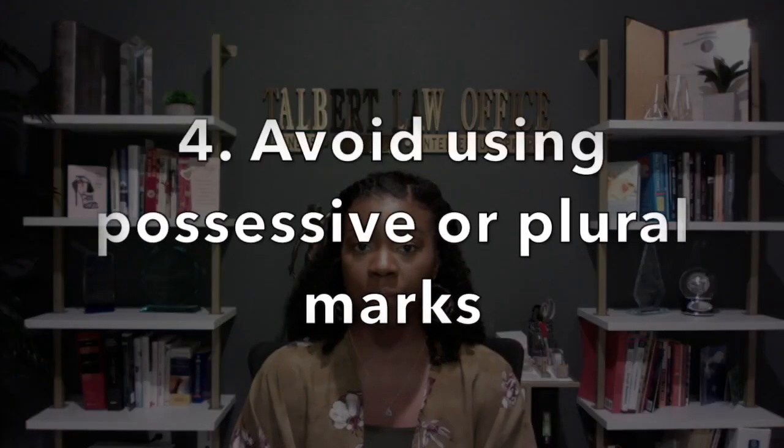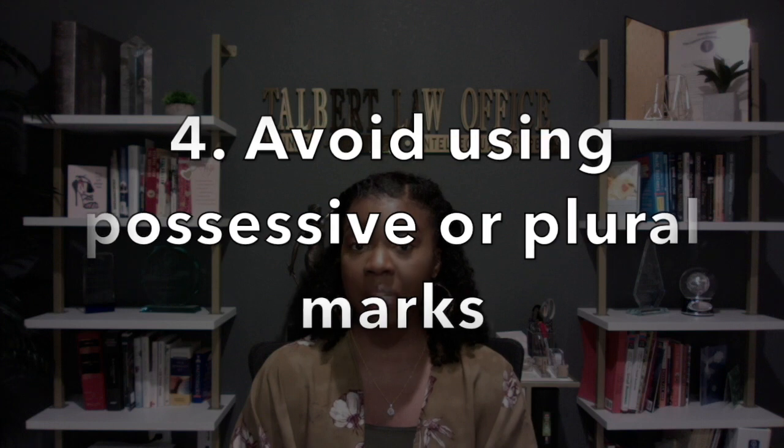Number 4, avoid using your trademark as a possessive or plural term. Remember that a trademark is a brand name for a product or a service. It is not the name of the product or the service itself, and therefore it should not be used in a possessive form. For example, you would not say Apple's computers or Sony's pictures. Additionally, since a trademark is not a noun, it should not be used in a plural sense. For example, you wouldn't say Hilton's are the best hotel chain. As you see, it just doesn't make sense.